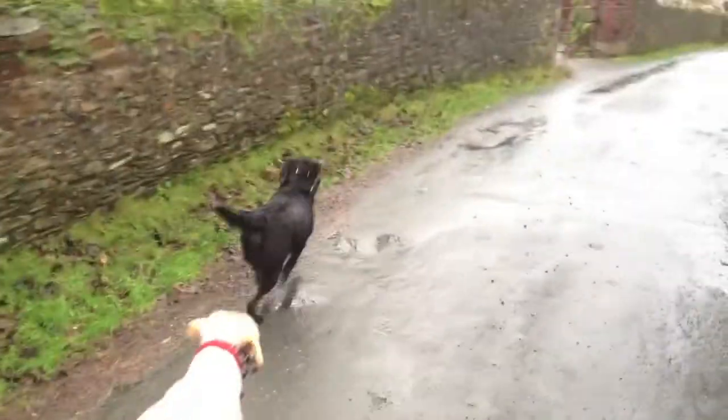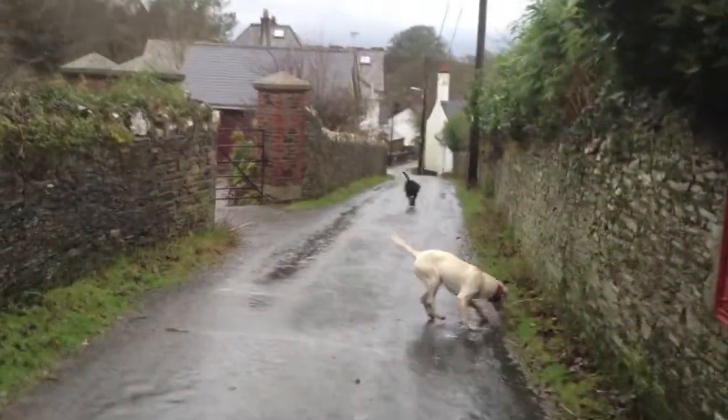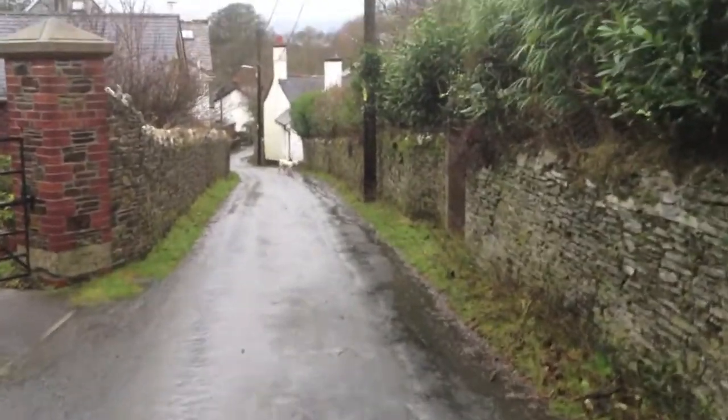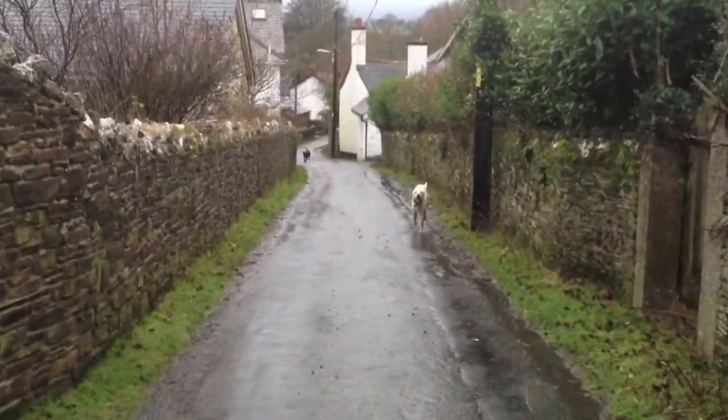Good girl. Bonnie, sit. Good girl. Where's it? We've got the added complication of Tilly as well running alongside her, so I'm not going to be surprised if things go a bit wrong. She's gone quite deep there, which is nice.